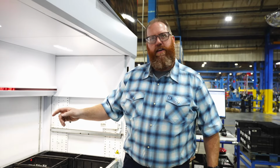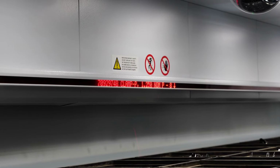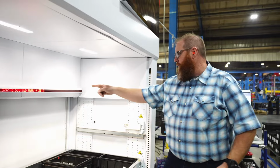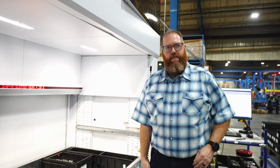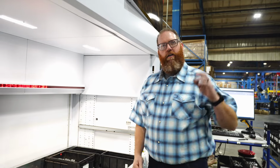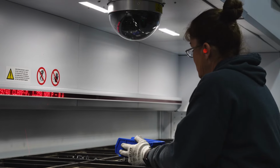So as you can see, if I was a picker, I know exactly what the part number is, what it is, and exactly where it is at. So it's right here in this bin. I know to pick it out. I know to pick 20 of them, and I get parts ready for the assembly line. The best part about it is I'm no longer walking miles every day. I get to stand right here and pick the parts and put them directly into the bin.